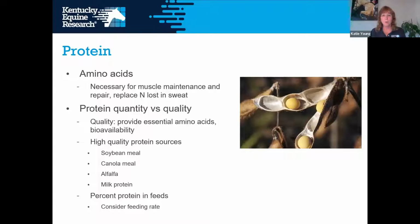Okay, moving on to protein. Horses don't have protein requirements, they have amino acid requirements. And amino acids are the building blocks of protein. So each different protein has a different array of specific amino acids.